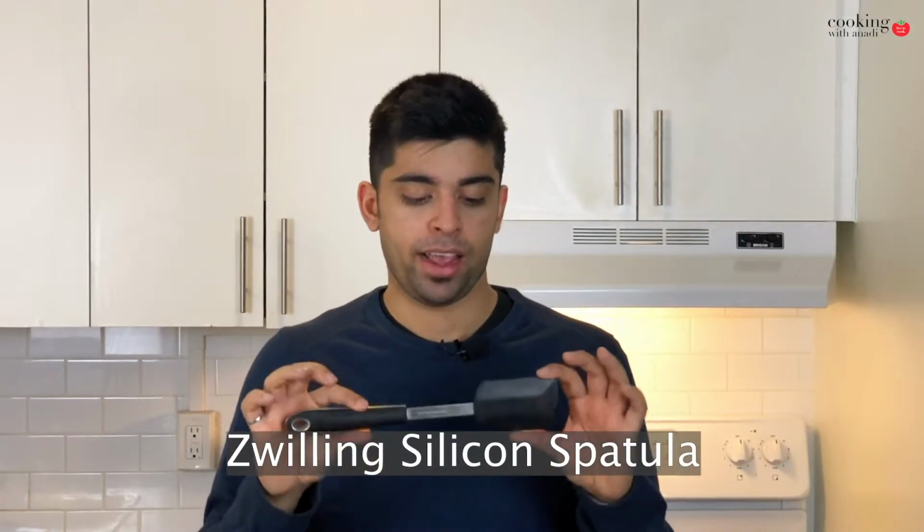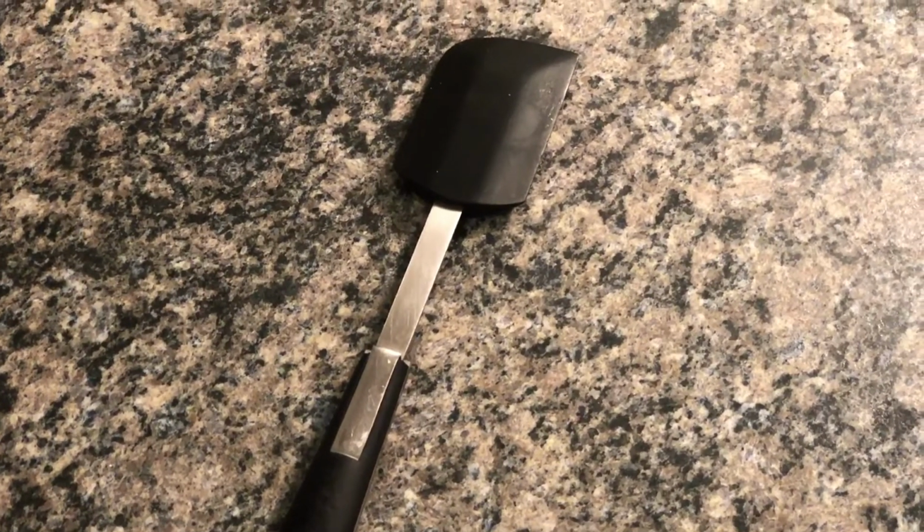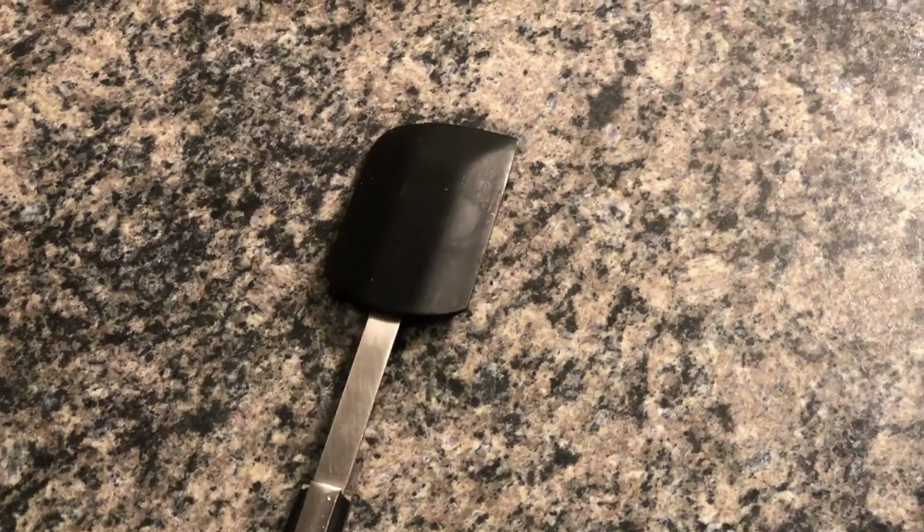Now, we talked about some beautiful non-stick pans earlier on, and to help protect those pans, you need some great tools. And you can never go wrong by getting something like a spatula, a silicone spatula. Spatulas are great if you're a baker, if you like to cook, if you have lots of non-stick pans. Spatulas are always great, and I think you can never have too many spatulas.